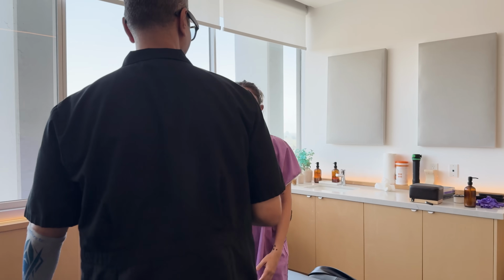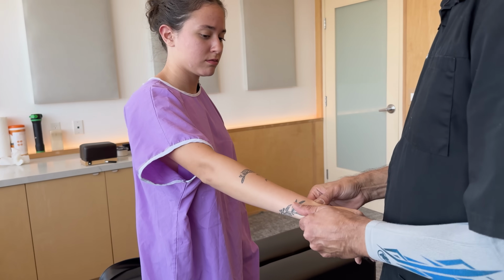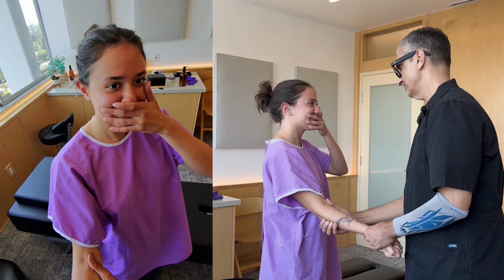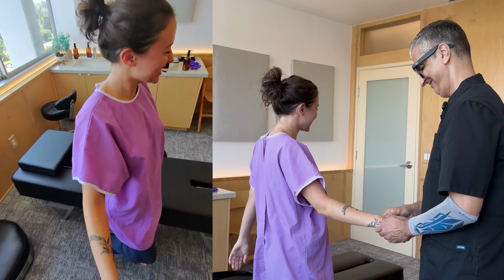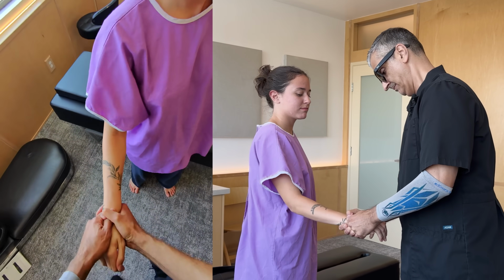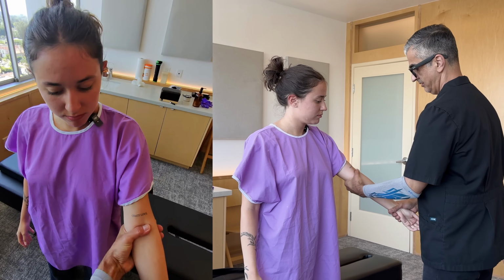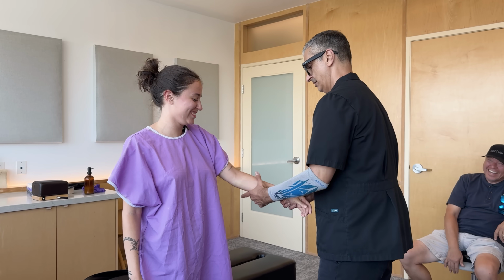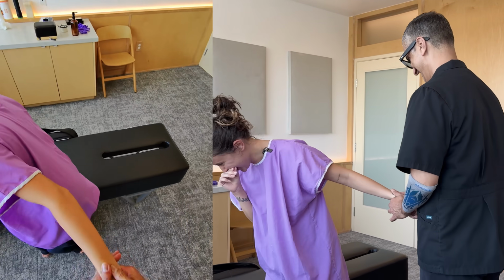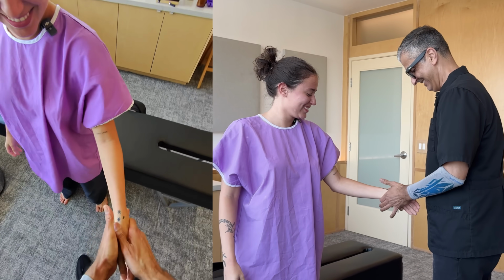Okay. And last thing are the hands. Squeeze. So we're doing the lunate, scaphoid, ulna, radial head. Sorry. Lunate. Scaphoid. Squeeze. Ulna. Radial head. Oh, what scared me? Sorry. It's okay. Lunate. Scaphoid.